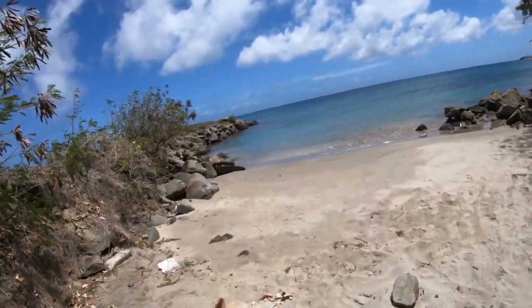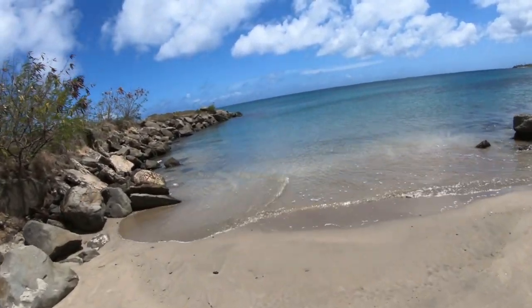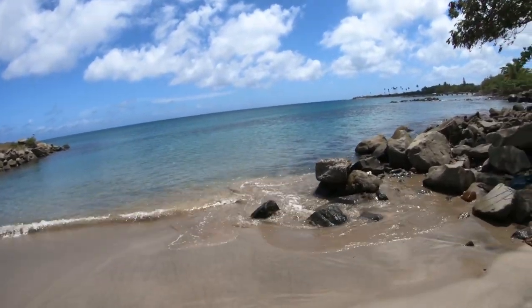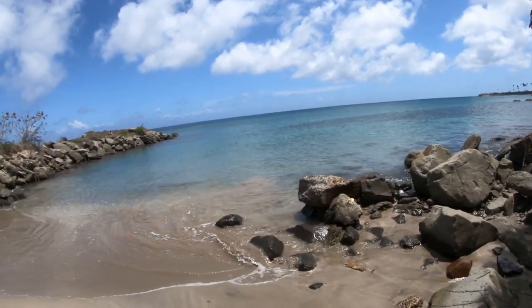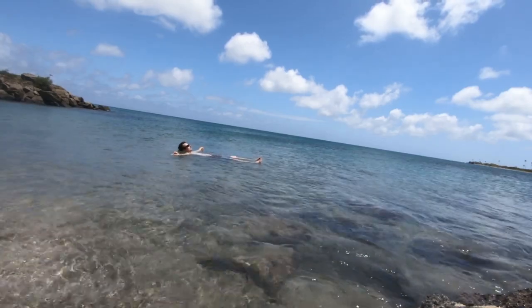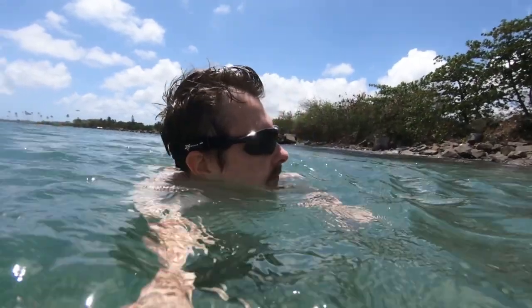This is an amazing spot to go into the sea. Somehow I do like this spot, I don't know why. This looks like my spot where I'm gonna try to enjoy the ocean a little bit. Old GoPro camera tends to overheat, and that's what you do to cool it down.